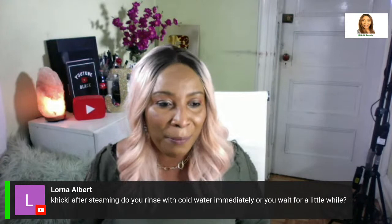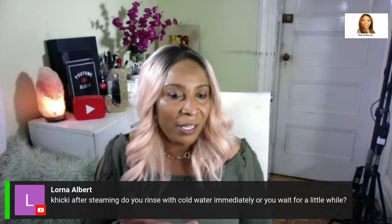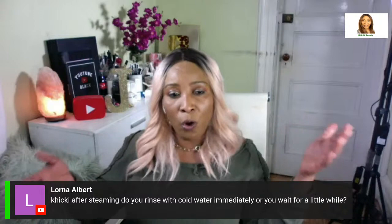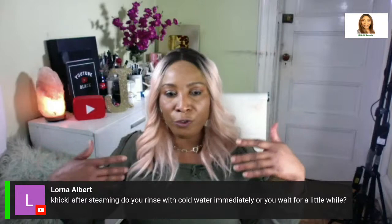Khichi, after steaming, do you rinse with cold water immediately, or do you wait for a little while? That is actually a very, very good question. I would say that to each his own. Most times, once you finish steaming, it's going to be about a minute or so for you to splash on that cold water, and that is okay. You don't have to sit like in the olden days when they tell you, oh, you just use the hot water, don't go in the cold water, it's going to give you a cold. That is actually a myth. It's not like you were standing in a pot of hot water for half an hour or so. Little steam on your face, 2 to 3 minutes, splash that cold water on right after, and you are good to go.